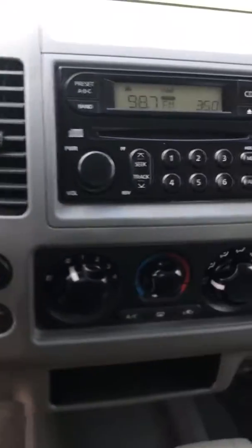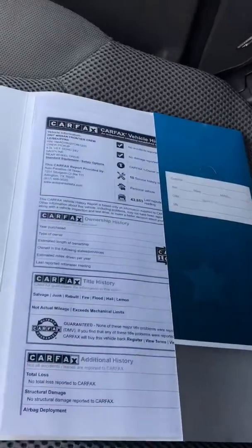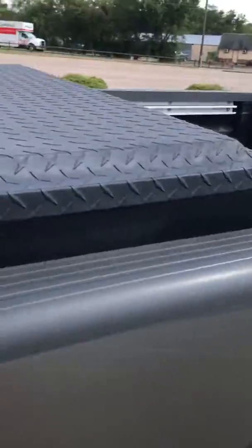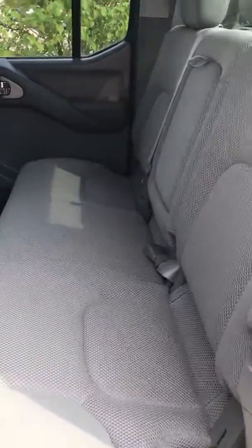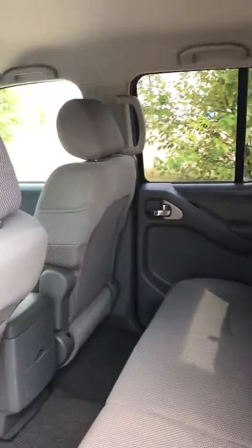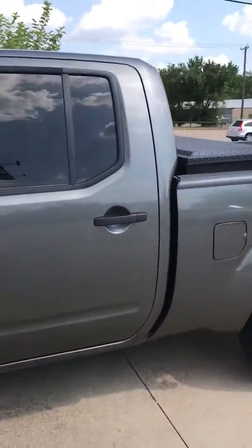45,167 miles. Mats. Here's the one owner Carfax report. Needs nothing mechanically or cosmetically. Everything you would expect in a truck with 45,000 miles.